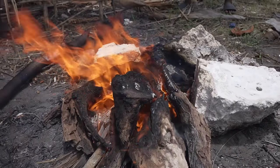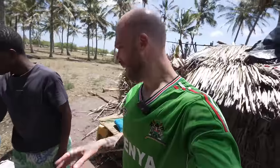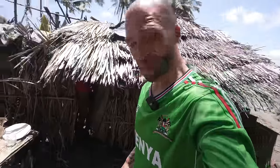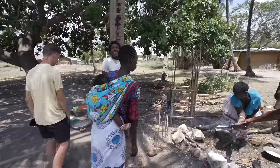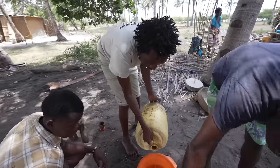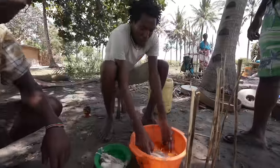So right over here, they have three stones, fire. They're gonna put the pot on, it's gonna boil. We're gonna make some food. Over here we have some crab. We also have some squid, right? Crab and squid? Oh, it's cuttlefish. Oh, I like cuttlefish. Cleaning the crabs and the squid and the cuttlefish.